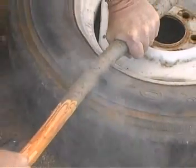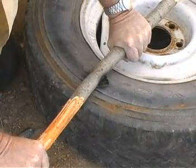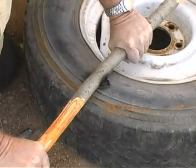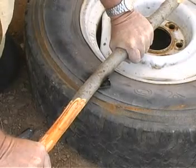It gets good and hot. What it's actually doing is melting that little rubber patch right into the tire itself. So now it has to sit for a few seconds until that fuzzy stuff all burns off. Now you can see I just used a piece of wood to hold it down. And that's plenty, just as long as you've got lots of pressure on it. Remember, this is supposed to be on the inside of the tire.